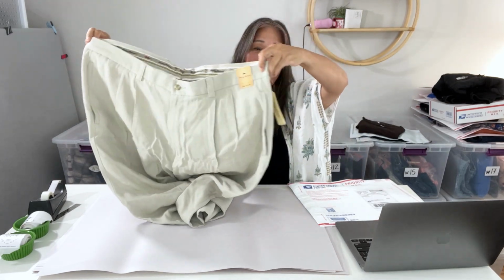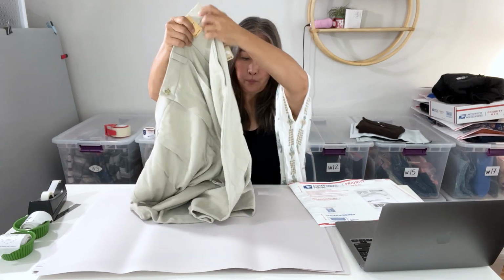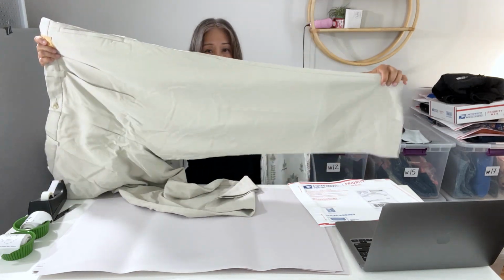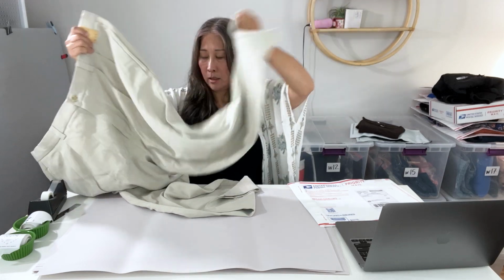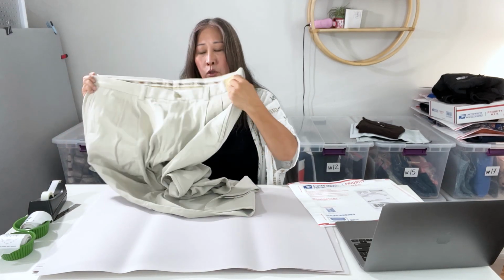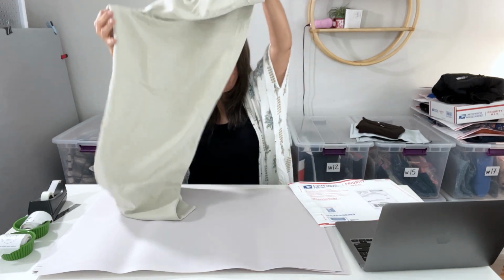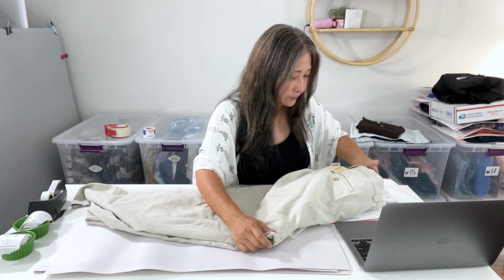They are new with tags, Tommy Bahama. They have pleats in the front, and they are Tommy Bahama silk pants. So, you know, I love to find Tommy Bahama, and if it's new with tags, you know, even better.